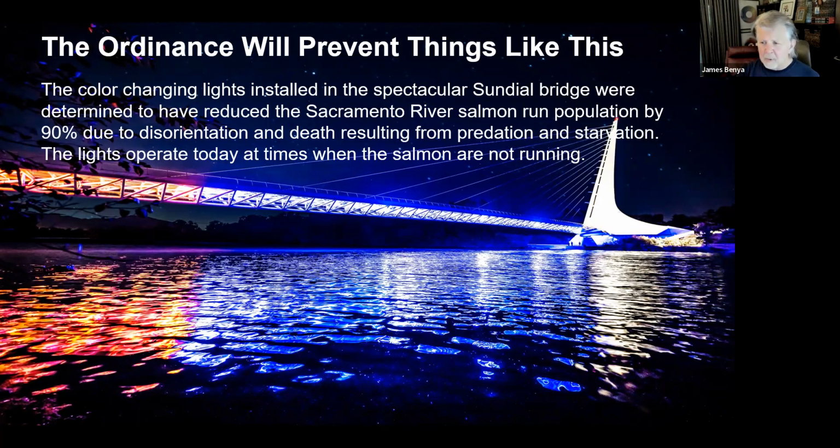Santiago Calatrava was the architect of this bridge. It's a masterpiece of his called the Sundial Bridge, and it spans the Sacramento River in a sort of public park area of Redding. The problem is that they decided, well, here's a bridge, we've got to light it. Doesn't every bridge have to be lighted? And they put in color changing lights.